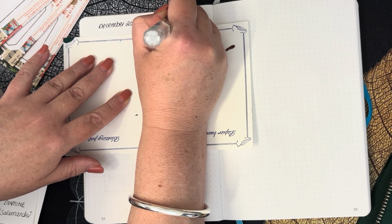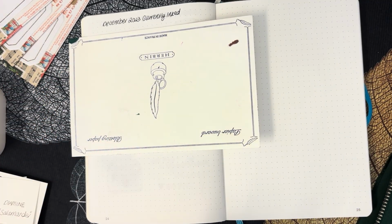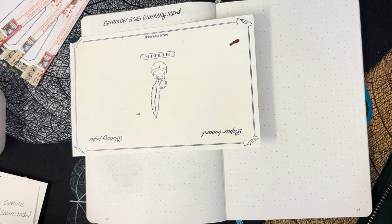Now, last month we had 33 pens inked up. This month it's going to be a little bit less, but there's still a lot of carryovers from last month, and some of them I enjoyed so much that I actually re-inked again. So we'll go through them though.